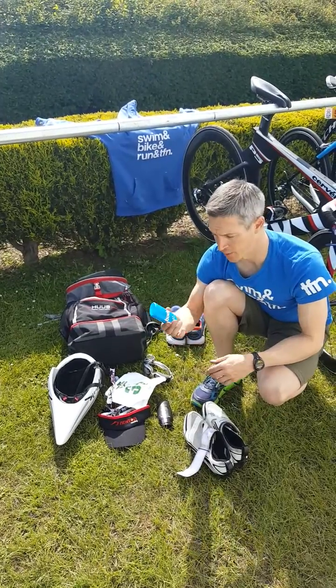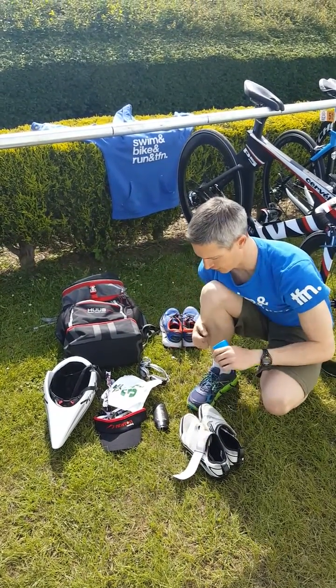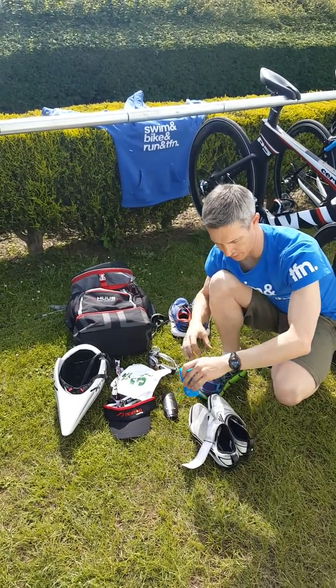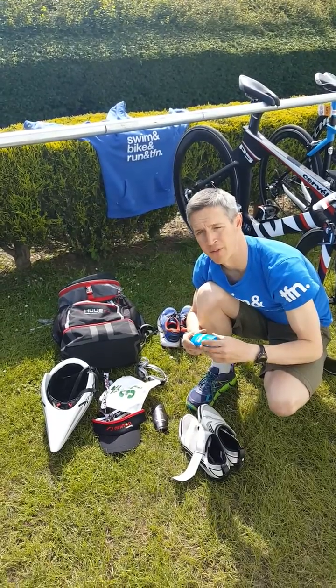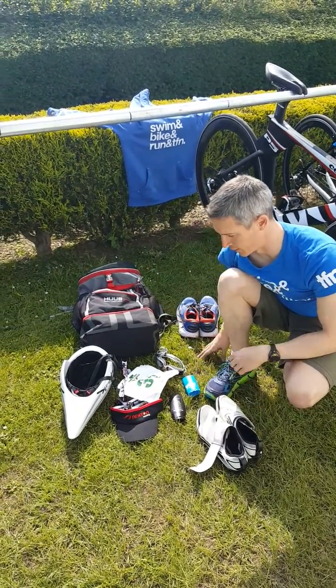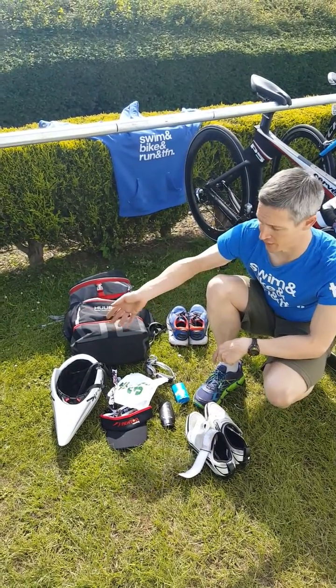If it's an open water swim and you've got a wetsuit on, remember your body glide under your arms, around your neck, just stops you getting chafed, which should make it a lot easier. A bit around the cuffs and around the ankles, which helps your wetsuit come off as well, saves you a bit of time in transition. Obviously there's lots of other bits that aren't so important, but sunglasses for the bike, etc. are all pretty good.